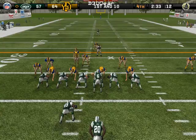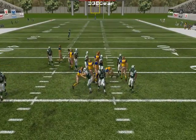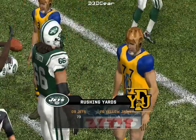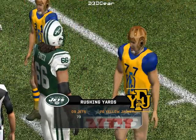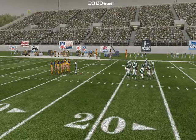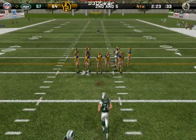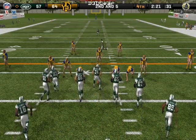Receives the handoff. Number 31 is there, Jones on the stop. Jones with a nice burst through the middle that time. 5-yard pickup. Two-minute warning coming up. Ball on the 28-yard line.